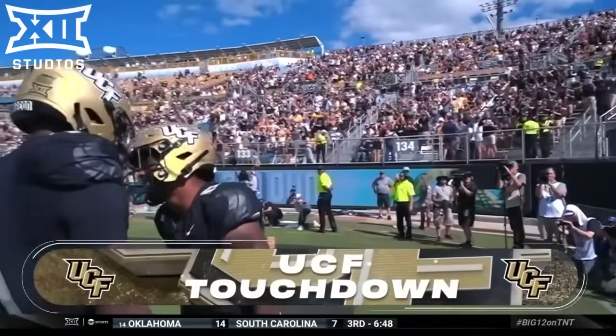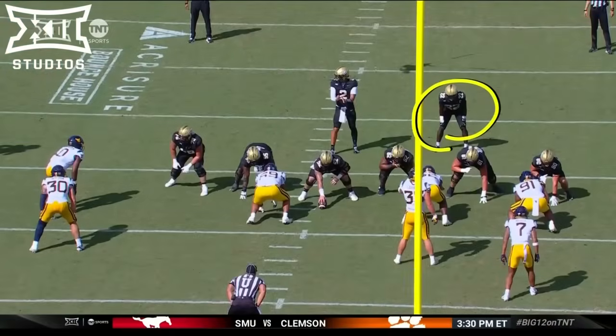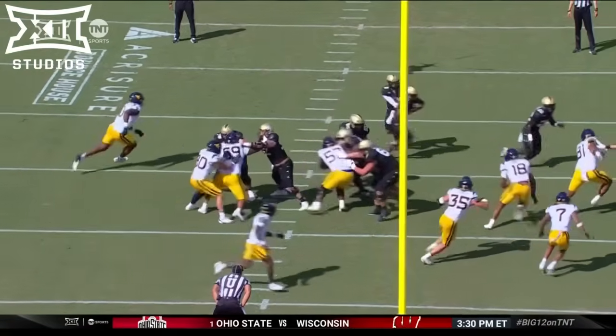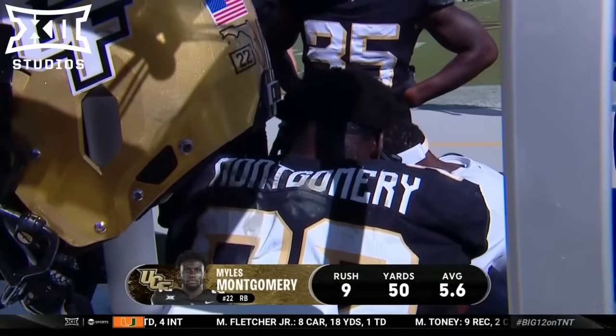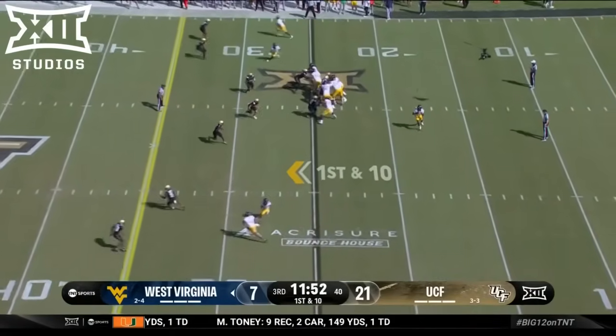Touchdown, UCF. Nixon in from 12. Watch Montgomery right here. He's going to be the lead guy the entire way, and he gets not one but two blocks on this play. Sees the ends coming upfield, gets a piece, and then stops and gets the linebacker. Encouraging, demanding, and a great leader for this team. And you just saw that there on that touchdown drive.